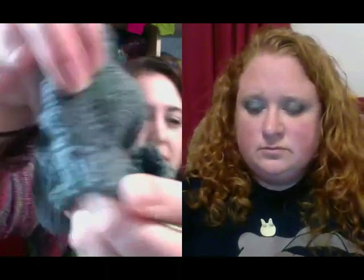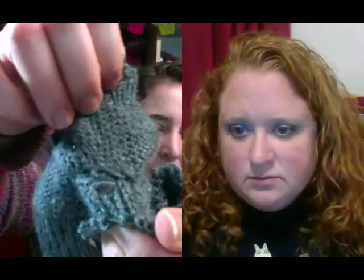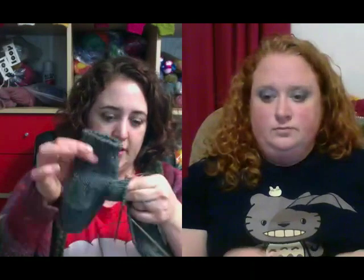They're not perfect. There's a little bit of a gap, but not huge. But okay, so it said to pick up, you cast on 3 stitches, and then continue doing the upper part of the cuff. So you have to pick up 3 stitches when you're doing the thumb.